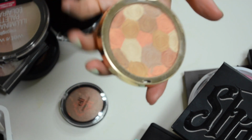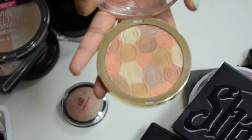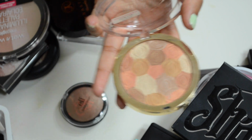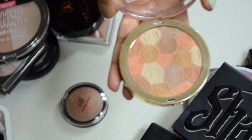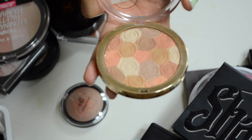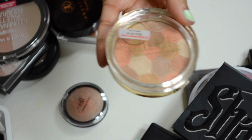I absolutely used to love it, but lately I've been using it a lot and I feel like it's not as intense as the new highlighters that I have in my collection. So this is a very subtle highlighter. I like it, but it's still not giving me that highlight oomph. So if I ever feel that I don't like it, I'm just going to declutter, but right now I am going to keep it and use it.